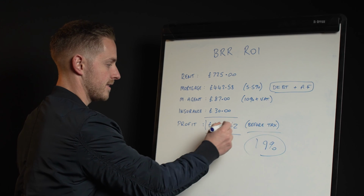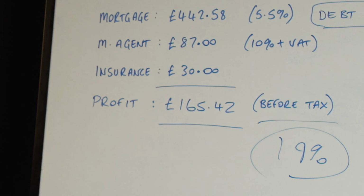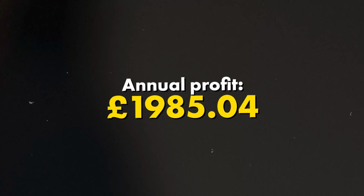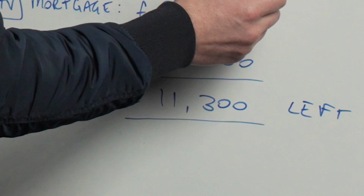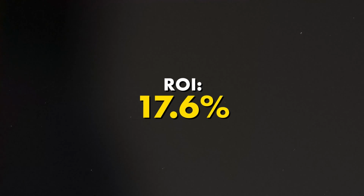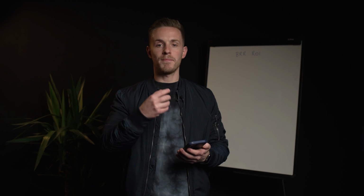But to be quite frank, this looks a little bit miserable to me. Now, before I talk about the profit, because I know it sucks, let's talk about the return on investment, because now we know the property makes £165.42 per month. If we times that by 12, that will give us our annual profit, and that is £1,985.04. And if we now divide that by the amount of money we left in, which we know is £11,300, that gives us an ROI percentage of 17.6, because this is going to make almost £2,000 a year in comparison to the £11,300 we left in. So 17.6% return on investment.